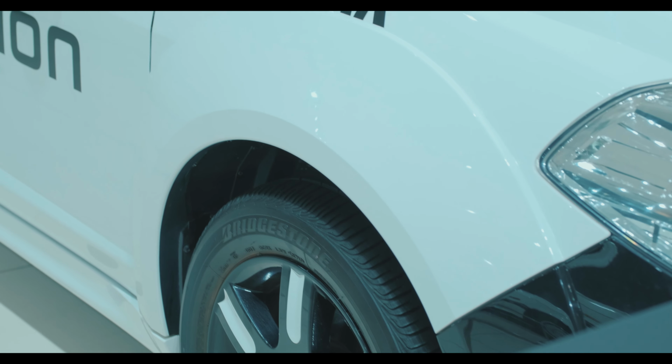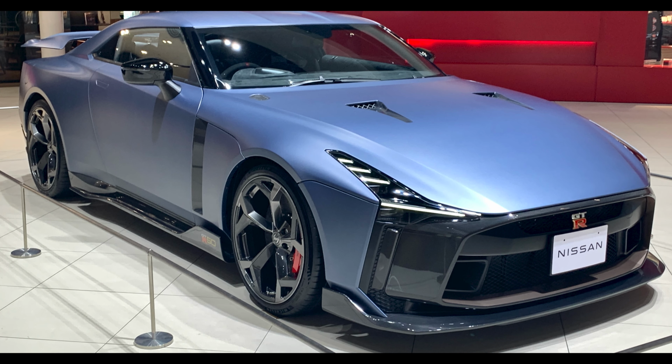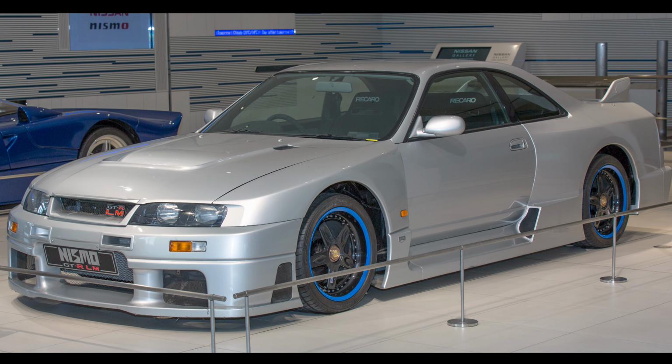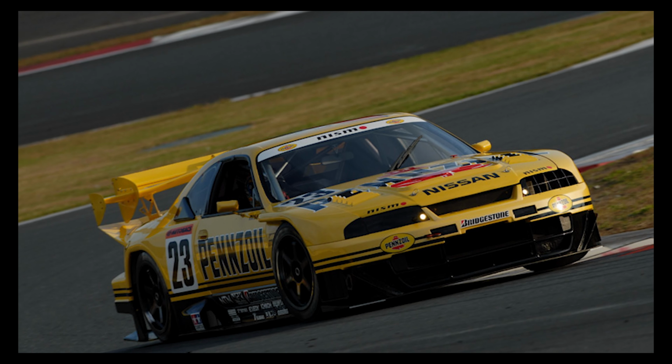When you're here, just keep in mind that they rotate these cars. You'll never know what you'll find. Like this GTR 50 they've displayed before. And if you're really lucky, you'll see the R33 LM production vehicle, which led to the very famous Pennzoil R33 race car.